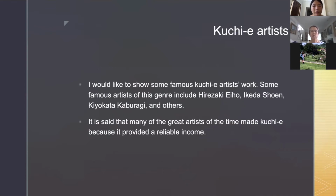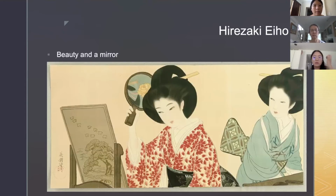And yeah, I showed this last time. I would like to show some famous Kuchie artist work. Some famous artists of this genre include Hirozaki Eiho, Ikeda Shoen, Kiyokata Kapuragi, and others. It is said that many of the great artists of the time made Kuchie because it provided a reliable income. And I showed these images already, but Hirozaki Eiho.